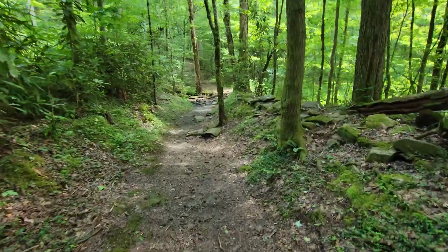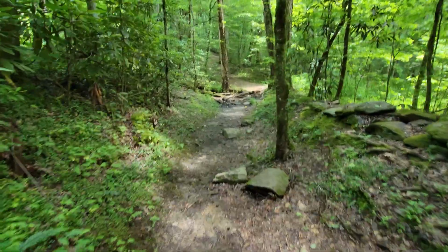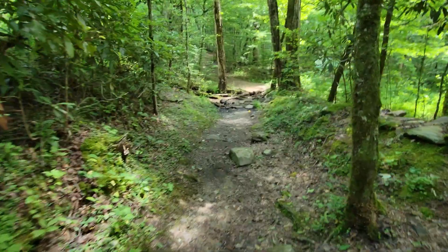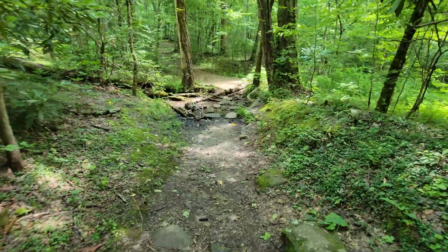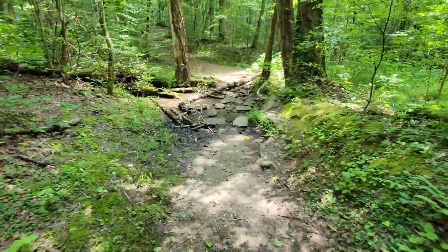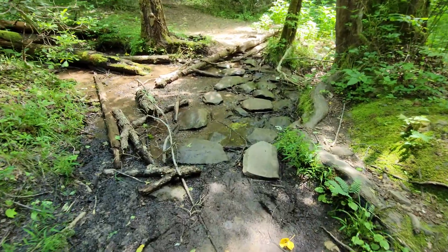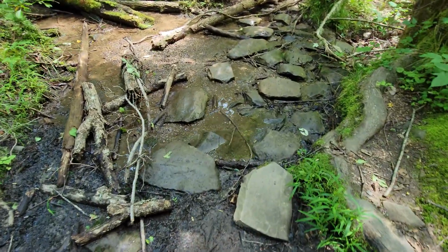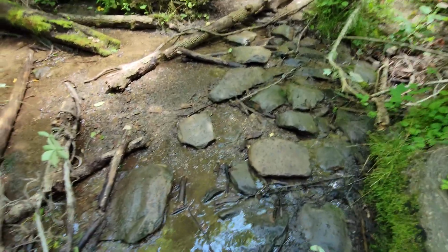Oh wow, there might be a little brook up here. I've seen these quiet walkways go for quite a distance. I've seen them dead end less than maybe 500 yards from the entrance. Oh wow, look at this. There's all these little flies. They're everywhere.